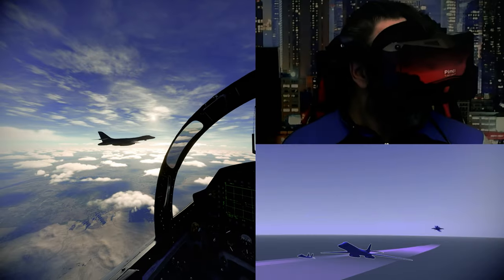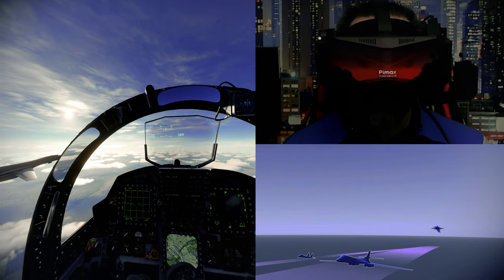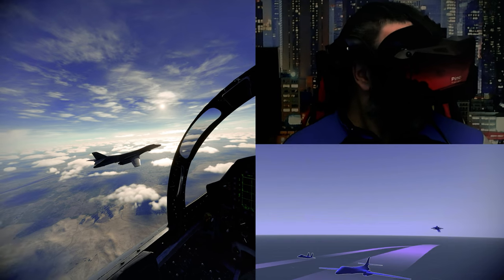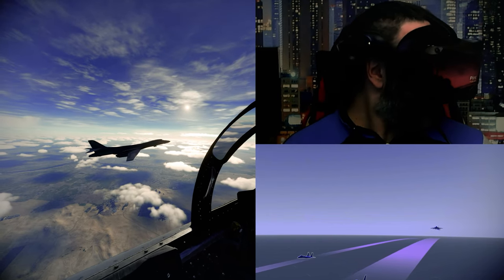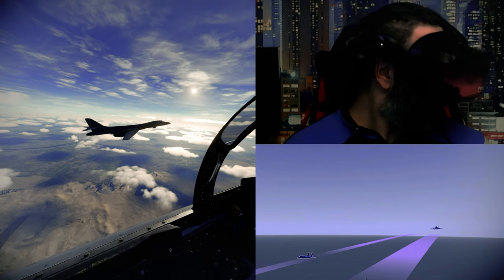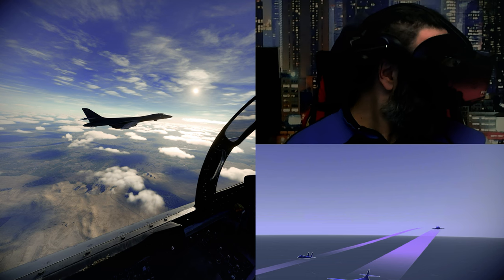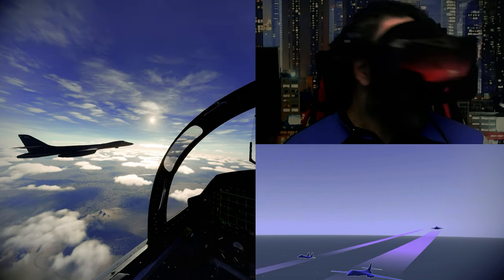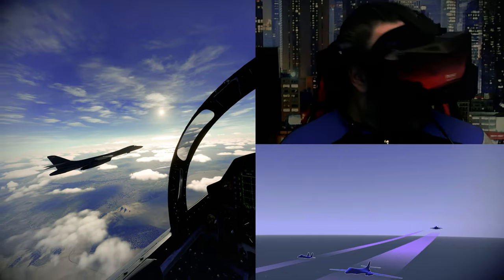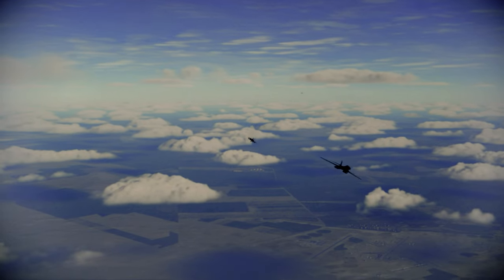The combination of DCS World's advanced flight simulation and virtual reality with the Pimax Crystal creates an incredibly realistic flying experience. From the cockpit instruments to the flight dynamics, every aspect is meticulously recreated to provide an authentic representation of flying a fighter jet. This level of realism adds depth and enjoyment to your virtual aviation adventures.